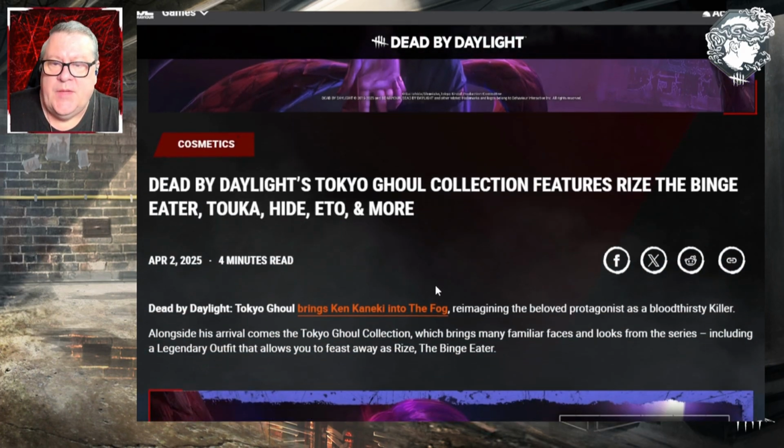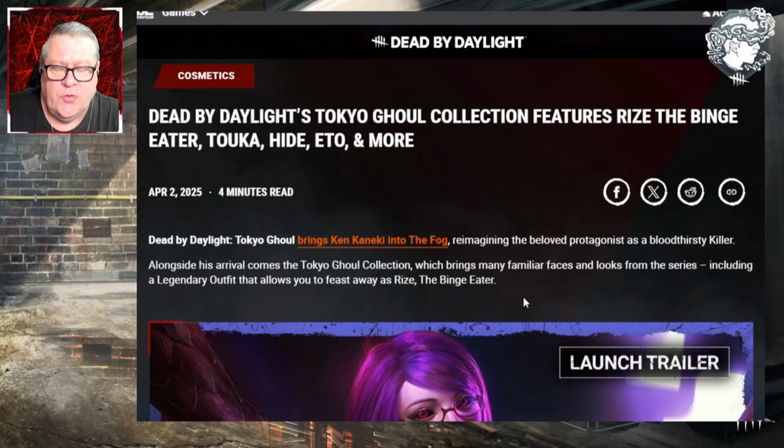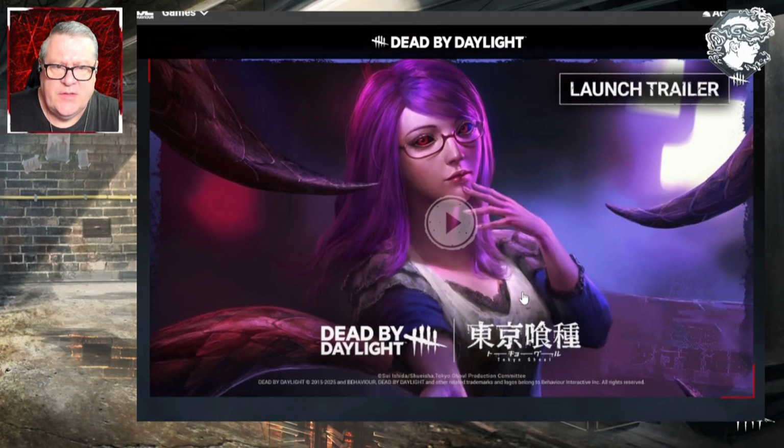Okay. Dead by Daylight's Tokyo Ghoul collection features Rize the Binge Eater, Toka, Hide, or Hyde as Eric Pope likes to call him, Eto, and more. Dead by Daylight Tokyo Ghoul brings Ken Kaneki into the fog, reimagining the beloved protagonist as a bloodthirsty killer. Alongside his arrival comes the Tokyo Ghoul collection, which brings many familiar faces and looks from the series, including a legendary outfit that allows you to feast away as Rize, the Binge Eater. And then they have a trailer here for it.